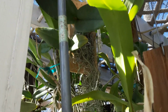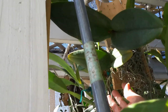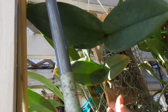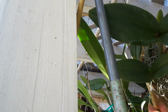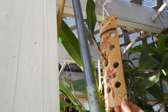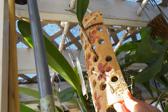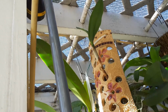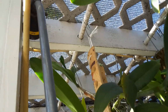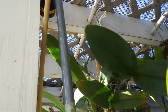Let me show you. Let's see if I can get in here. I should have just brought her down, huh? Do you see she's got some buds back in behind the leaves? You can't see it. I'm going to turn her around without breaking her leaves here. Do you see what she did? She grew a pseudobulb right through one of the holes, and she's got buds up there. Let's see if you can see her buds. Do you see them? She's going to bloom on the pretty side. That's a smart orchid.